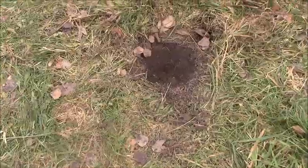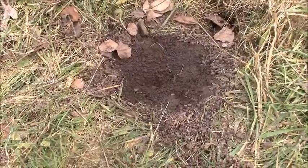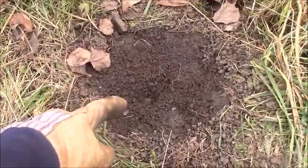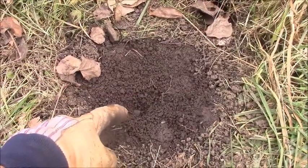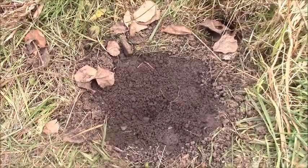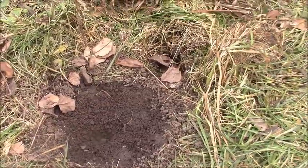Alright, so it looks like I might have missed something. You can see right in the middle, I can't believe that pan didn't go off. But right there, there's definitely an imprint. Looks pretty small. Could be a fox on this dirt hole set here.